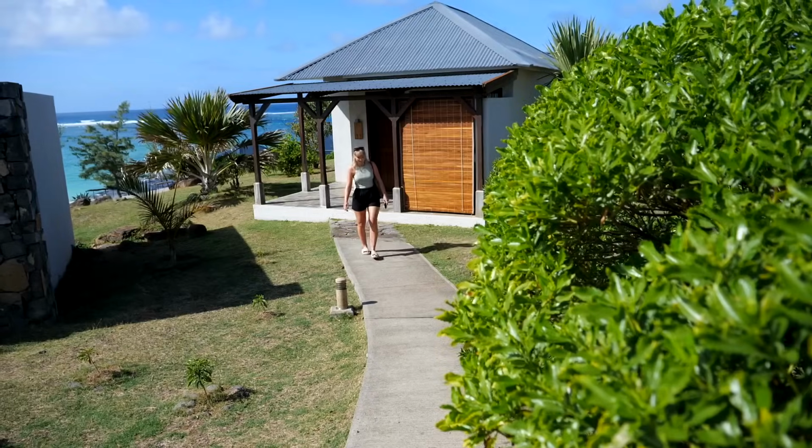We've got the pool down there, we've got the beachfront lounges, but as the weather is so perfect, there is no wind, we are going to check out the east coast beaches. But because we are on one of the most isolated islands in the world, there's not a road to all of the beaches, so we're going to have to drive for about 5 or 10 minutes, and then we have around an hour's hike.